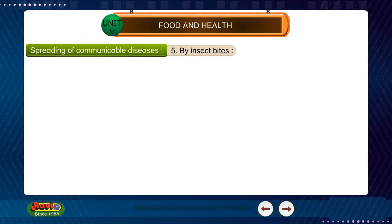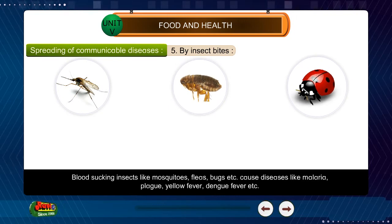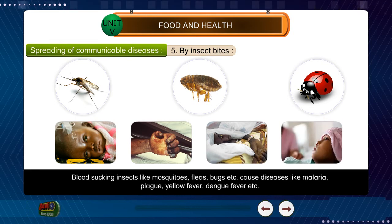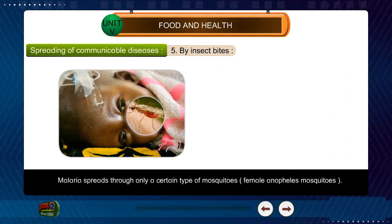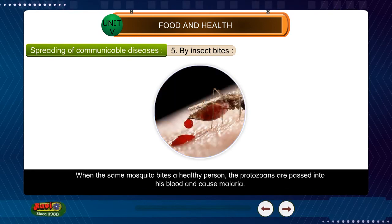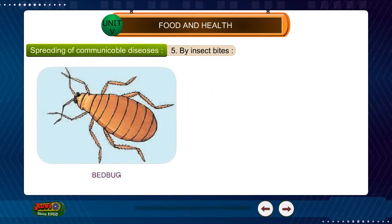5. By insect bites. Blood-sucking insects like mosquitoes, fleas, bugs, etc. cause diseases like malaria, plague, yellow fever, dengue fever, etc. Malaria spreads through only a certain type of mosquito, the female Anopheles mosquito. When the mosquito bites a sick person, the protozoans are sucked up with blood. When the same mosquito bites a healthy person, the protozoans are passed into his blood and cause malaria. Bedbug, mosquitoes.